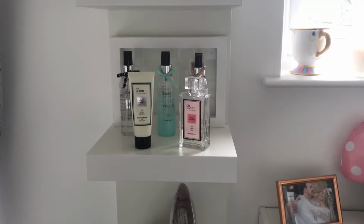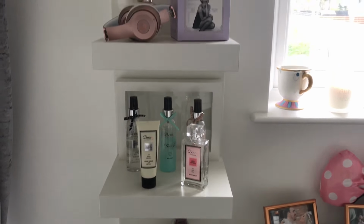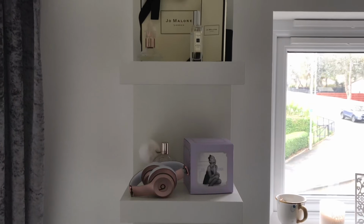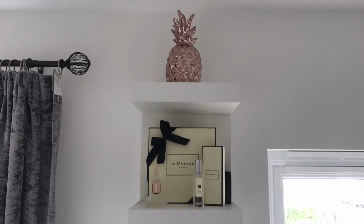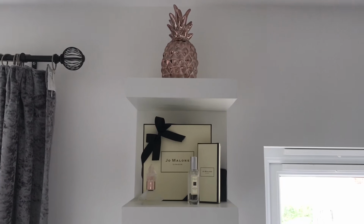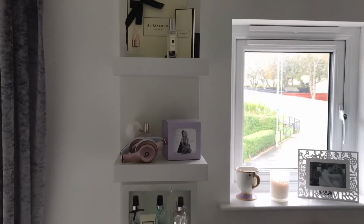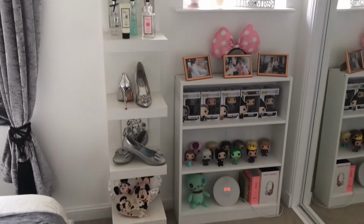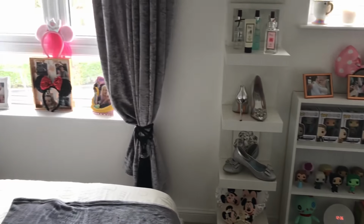Then I have my little Bow Avenue perfume and room spray shelf there as well. And then I just love to keep some boxes of perfumes, all my favorite scents. And then I have a rose gold pineapple because who doesn't? So I love putting my favorite things on there for display. Anything that just catches my eye, I love to display it.